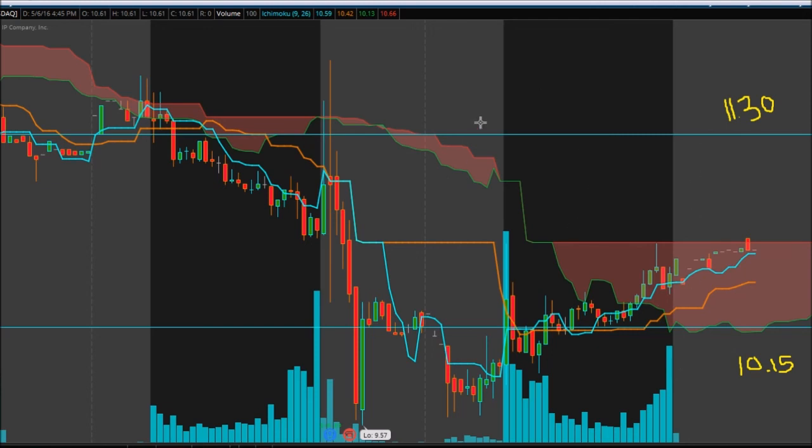But you guys know what my price targets are. And if you're holding GoPro, best of luck to you. Hopefully we make it back to that $11.30 mark. Anyway, that's all I got to talk about for GoPro today. Those are the main areas of support and resistance that I found.